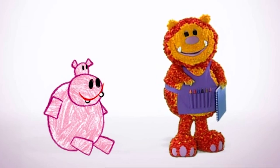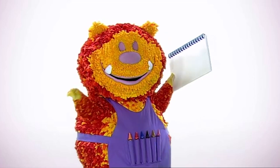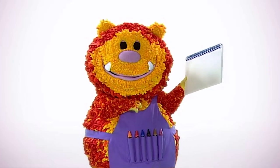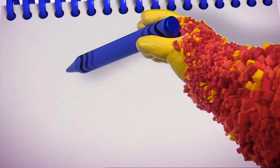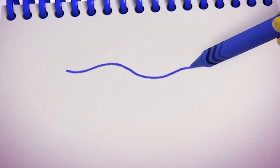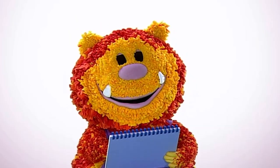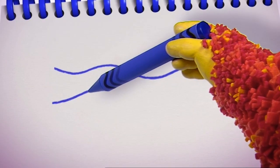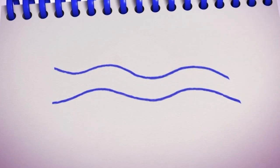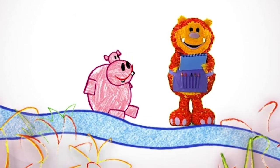Wouldn't you? Have you got your squiggle pads and squiggle sticks ready? Let's get squiggling. Let's all squiggle the river. We can use our curvy line again. Are you ready? Up and down. Up and down. That's one side of the river. Let's do the other side. There, that's our river. Why don't you colour yours in blue, while I squiggle some trees and bushes?